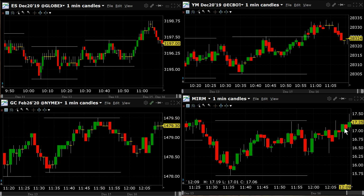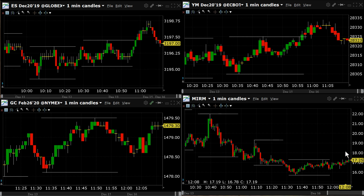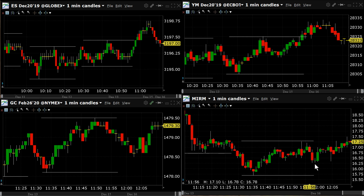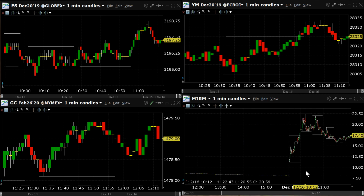But it could get a pretty good bounce out of MIRM here. It is possible, but it's risky because there's no guarantee that it'll bounce up that much. And at any time it could come rolling back over. The real trade of the day today is to go short, hold it short until you hit target. Just look at where the gap's at. It's in between like $8 and $10.